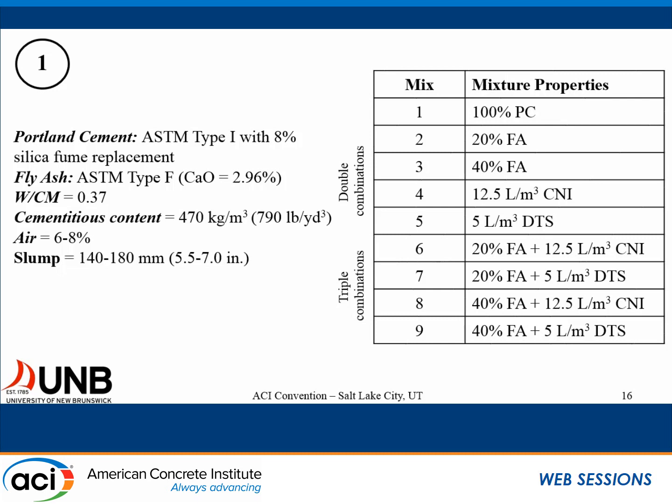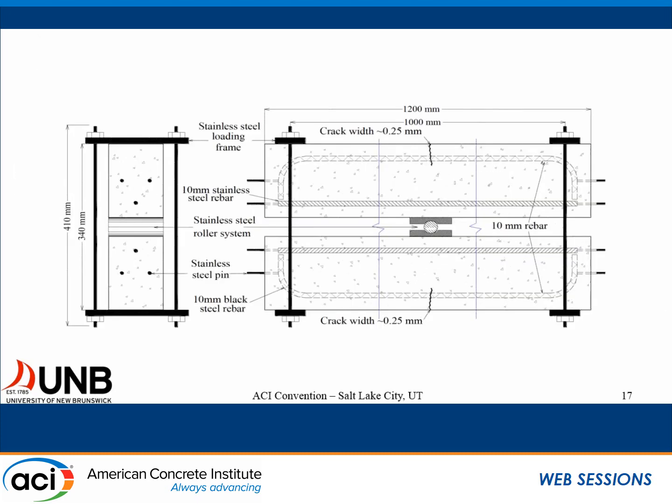I designate 2 to 5 as double combinations, so these contained either Portland cement and fly ash, or Portland cement and a corrosion inhibitor, and then triple combinations, a ternary binder containing Portland cement, silica fume, fly ash, and a corrosion inhibitor. We cast concrete beams, duplicate beams for each mixture. So these 2 beams, the top and bottom, are of the same mixture, and we applied a loading frame to these beams in order to keep them under constant flexion in order to open a crack of 0.25 millimeters above a black steel bar on the top and bottom, and a cover of 1 inch above those 2.